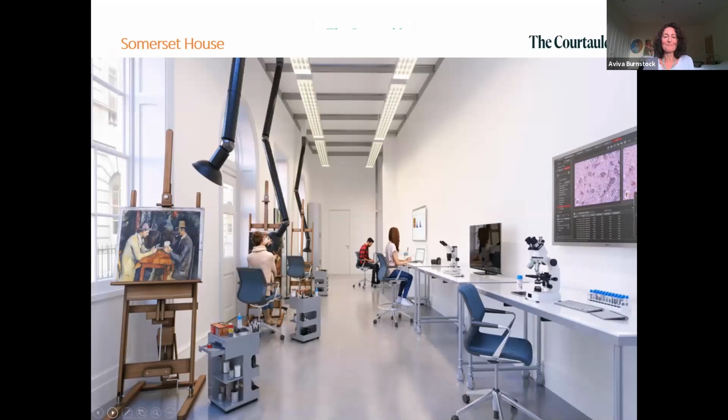And this is a photograph of what one of our typical studios might look like when we move back to Somerset House quite soon, or within 1 or 2 years, and we'll have lovely new resources and facilities there. Next slide.